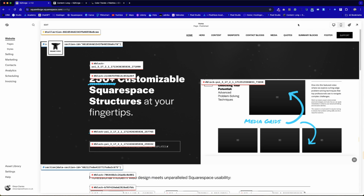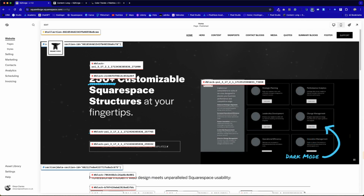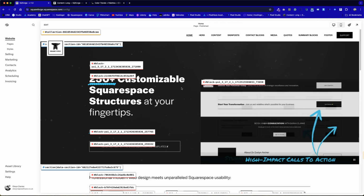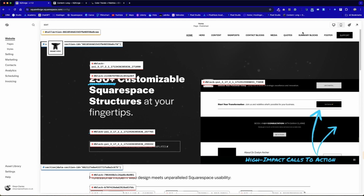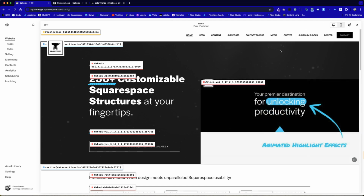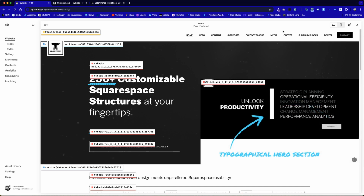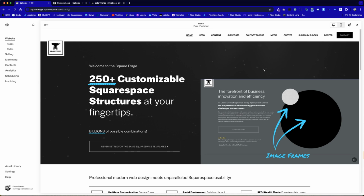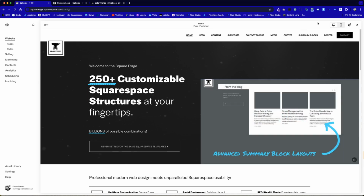If you're looking to pay a little extra and take your Squarespace productivity to the max, you can also install Squarespace Website Tools Pro, which allows you to replicate full sections from one Squarespace website to another and even duplicate large areas of content, like for example, a blog on Squarespace 7.0 and bring it across to Squarespace 7.1. There's way too much for me to show in this video, and I will be having dedicated videos on Squarespace tools coming up in the future.